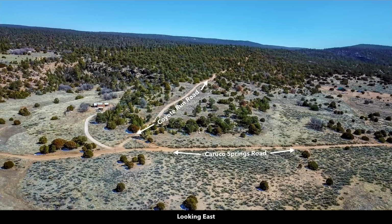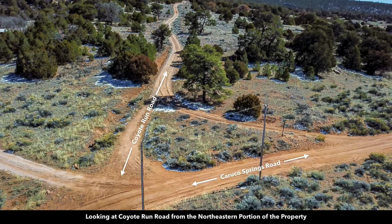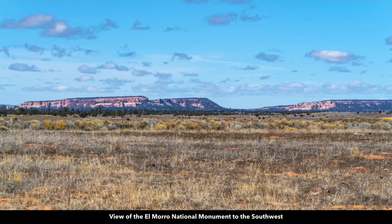This is an aerial shot looking to the east at the road that runs along the entire east boundary of the property. This is where we were just looking at the telephone and internet lines and the electricity lines and poles. There's another photo of those. There's another photo showing the view of the El Morro National Monument from the property. Its close proximity to the El Morro National Monument is what gives it the name El Morro Ranches.